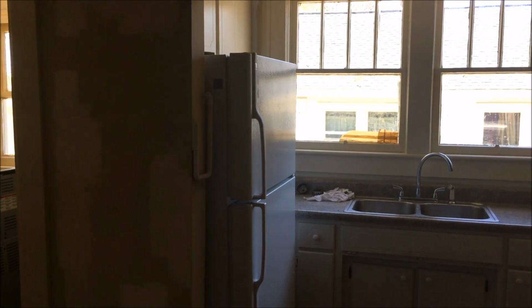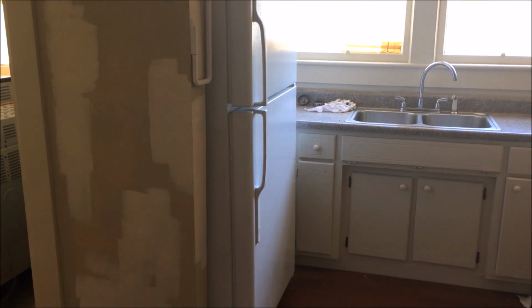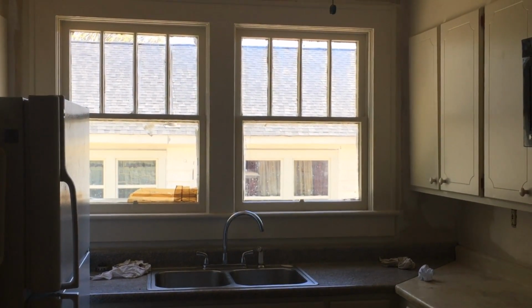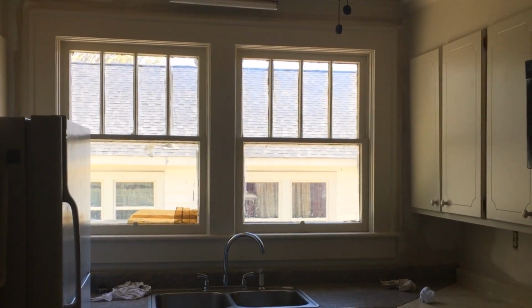This room will be gutted, and we'll be really changing up some of the layout to make it function better. I think my very favorite part is that giant window over the sink, which lets in so much light, and I love windows over the sink.